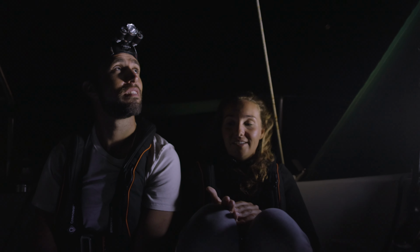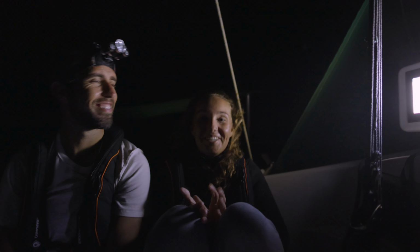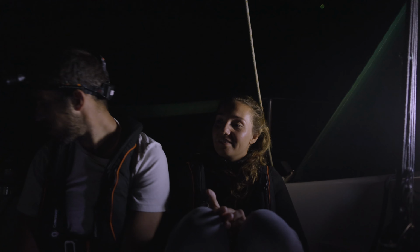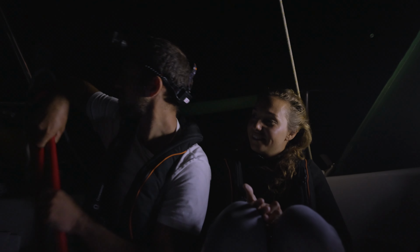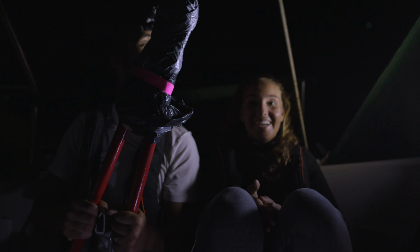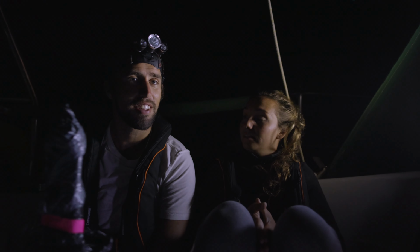Quite sketchy. Get the bolt cutters out. But yeah, you never know. On Mitch's request, the bolt cutters are here, just in case the mast had come down. I mean, it was that serious.